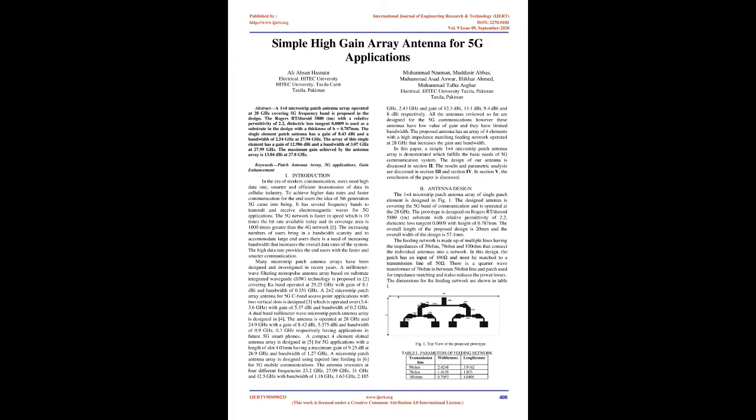Introduction. In the era of modern communication, users need high data rates and smarter, more efficient transmission of data in the cellular industry. To achieve higher data rates and faster communication for the end users, the idea of the 5th generation, 5G, came into being. It has several frequency bands to transmit and receive electromagnetic waves for 5G applications. The 5G network is faster in speed, which is 10 times the bit rate available today, and its coverage area is 1000 times greater than the 4G network.